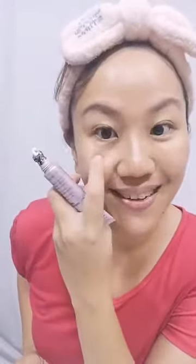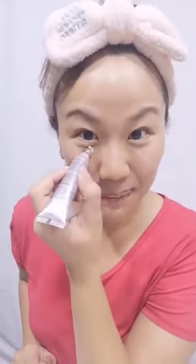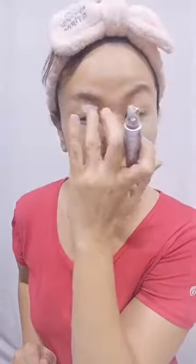You see my eye? Okay, I'm not lying. It's very bad. You can see all the creepiness and then it's getting very dry, I think from the crying and the lack of sleep. So we're going to apply the eye cream, top and bottom, squeeze out. This particular eye cream has plant stem cells that can help you replenish your damaged cells.